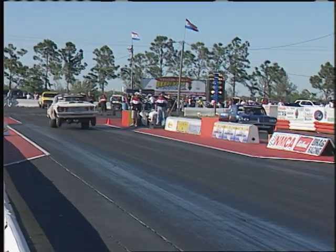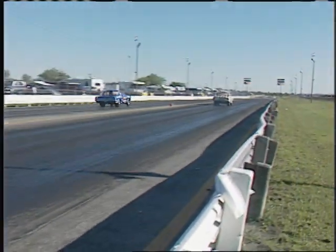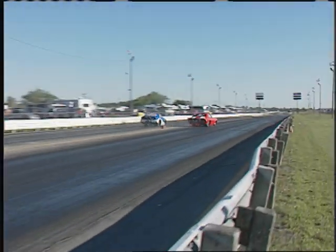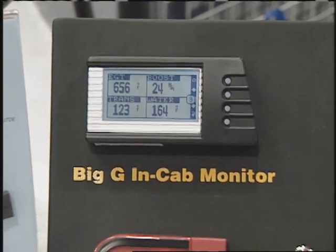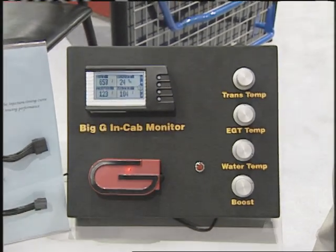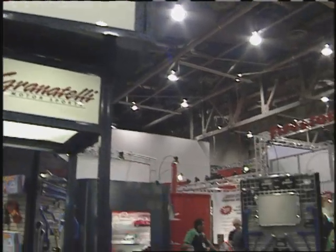In a gas application, like for a race car, we would control that with timing. And by reducing timing, we would, of course, be able to control power. Boy, this thing is really state-of-the-art. Now, you can actually increase the boost and the power sitting right in the passenger seat from behind the wheel. All you do is turn the knobs and set the buttons, and it will allow you to set transmission temperature. You can control transmission temperature, oil temperature from the engine, water temperature, boost, and most importantly, exhaust gas temperature. Well, that's all the important things.